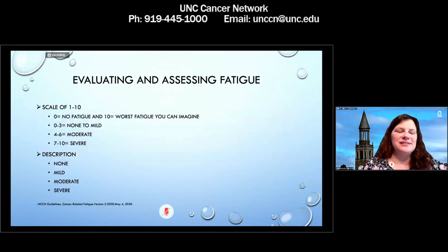And this is just the simplest way they described it for adults: on a scale of 1 to 10, where 0 is no fatigue and 10 is the worst fatigue you can imagine. So if somebody tells you a score between 0 and 3, it's none to mild; 4 to 6 moderate; 7 to 10 severe. Or they can just use a description of how much fatigue they're experiencing: none, mild, moderate, or severe.